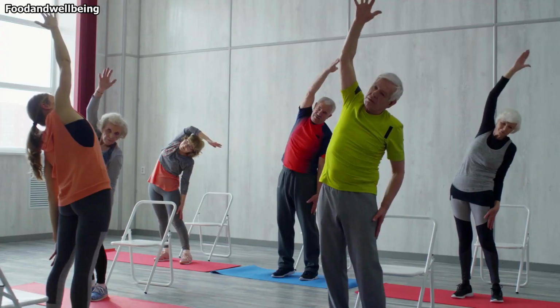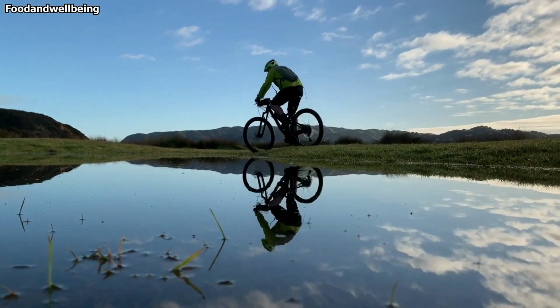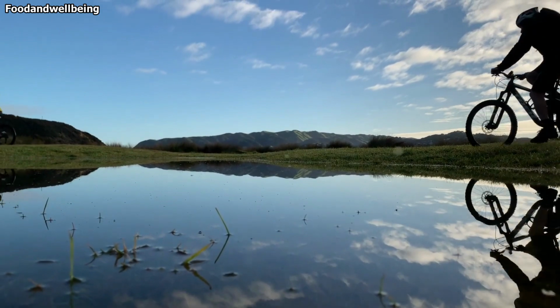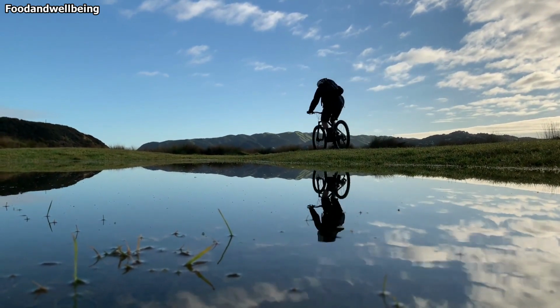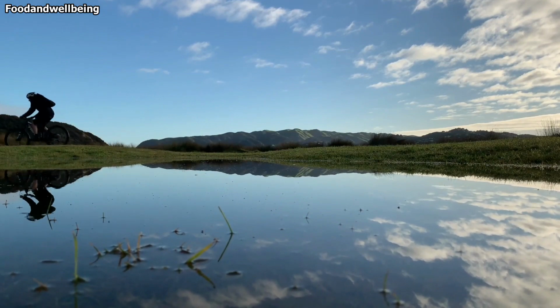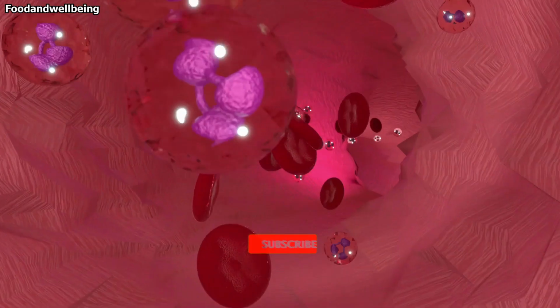Summary: the body produces vitamin D due to sun exposure. Many foods and supplements also contain vitamin D. The vitamin plays an important role in maintaining bones, teeth, and optimal immune function. A vitamin D deficiency can cause calcium deficiency disease and hyperparathyroidism, a hormone imbalance that raises the blood calcium levels.